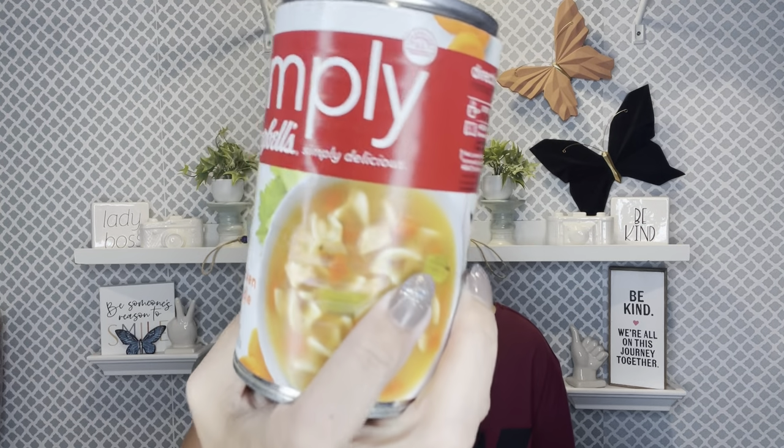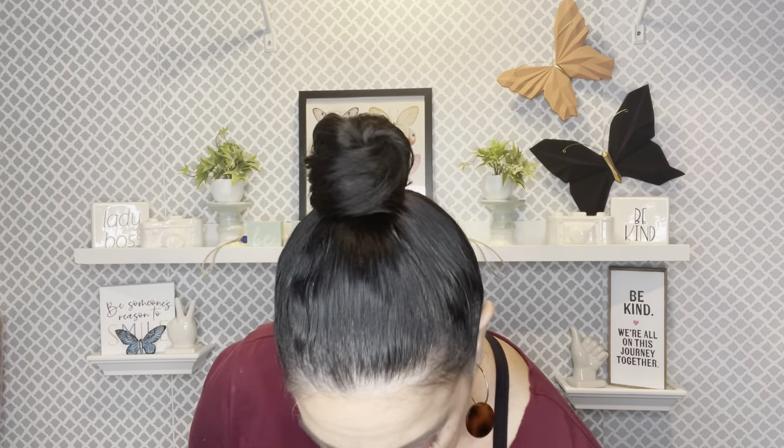I also grabbed two of the soup that everybody's been hauling. These are the chicken noodle. You get 18.6 ounces. I grabbed two, and they're the Simply Campbell's Simply Delicious. This is nice for lunch or whatever. My son loves soup, so every time I see good name brand soup like that, I pick it up for him because he's the baby of the house. And so mommy still treats him like one.